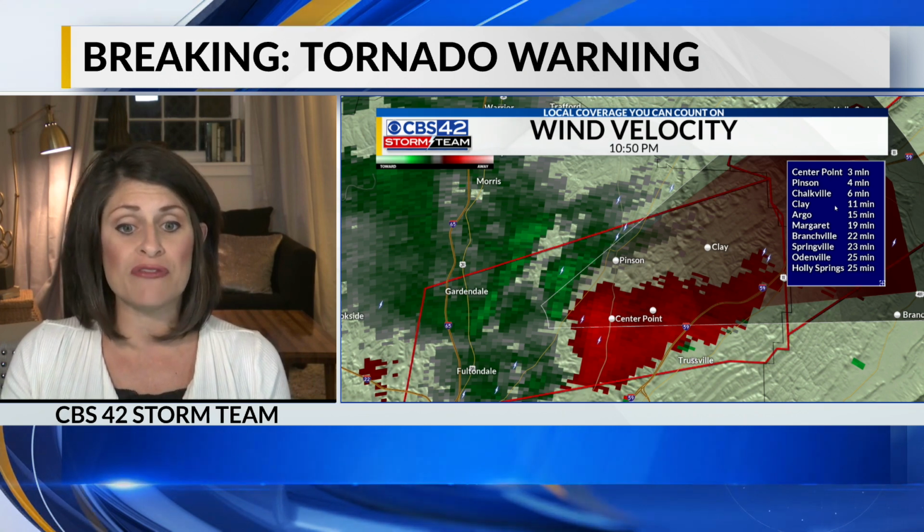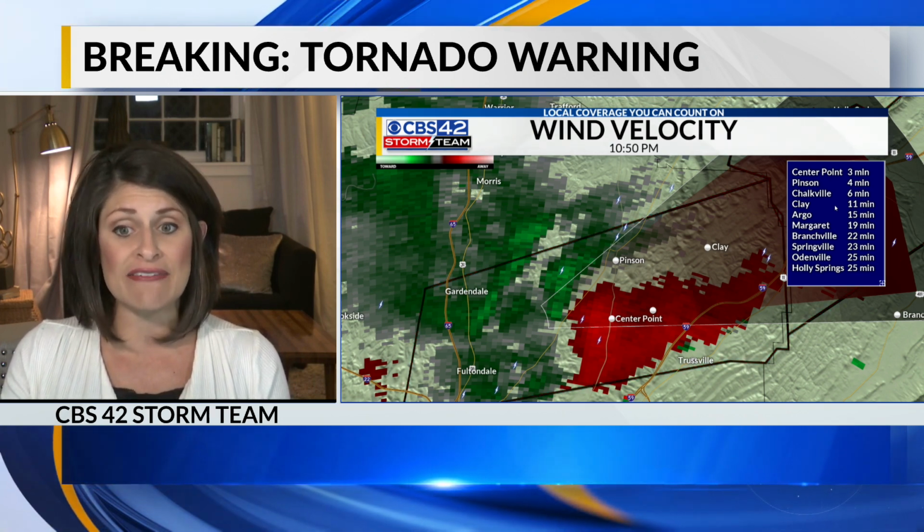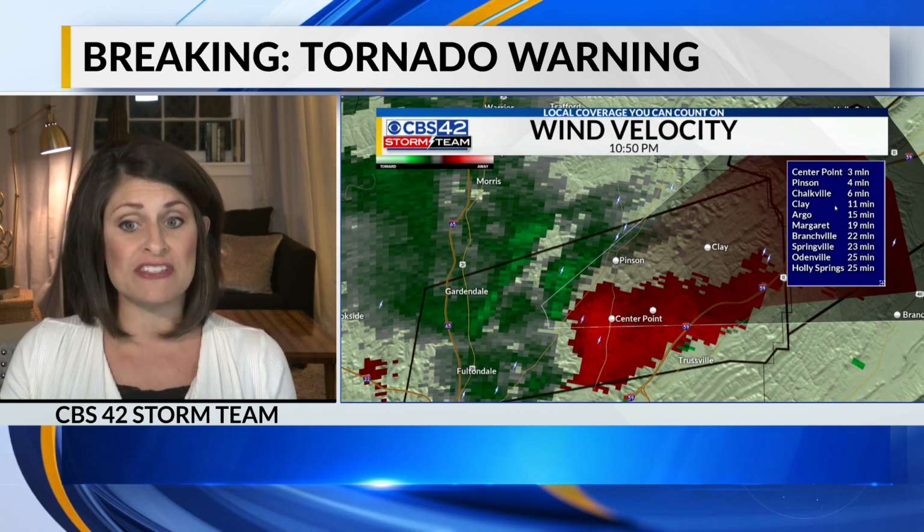Center Point, 3 minutes away from you. Chalkville, 6 minutes. Clay, 11. Repeating, Argo and Margaret, about 15 to 20 minutes.